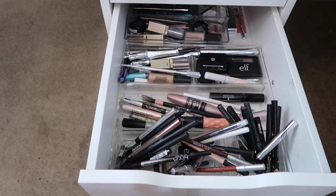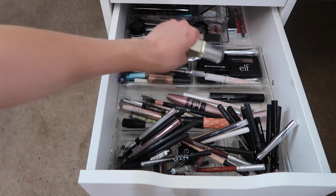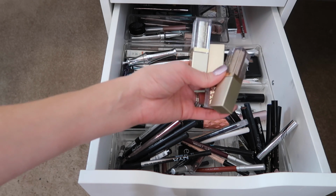All right, so now we're into my eyeliner, brow, and just random eye products drawer. And honestly, I'm gonna be bringing out the Stila Glitter and Glows because I have not used these since the beginning of the summer. I think since like the 4th of July.